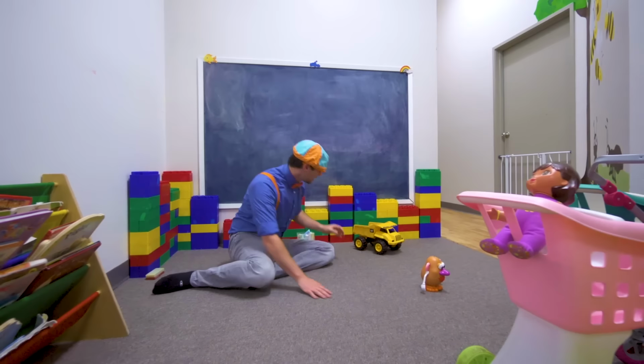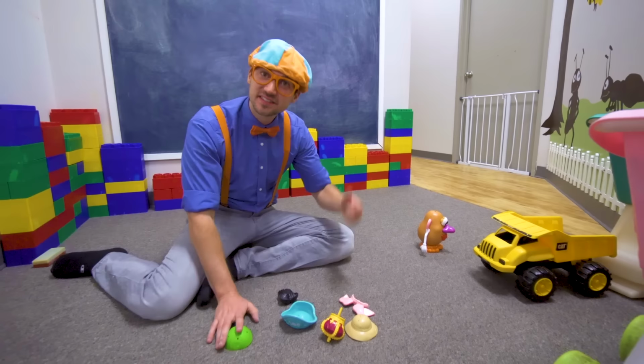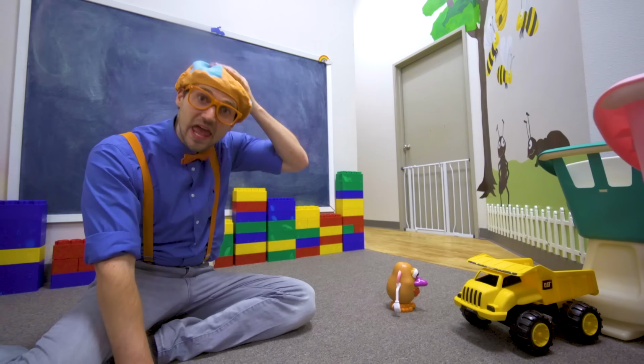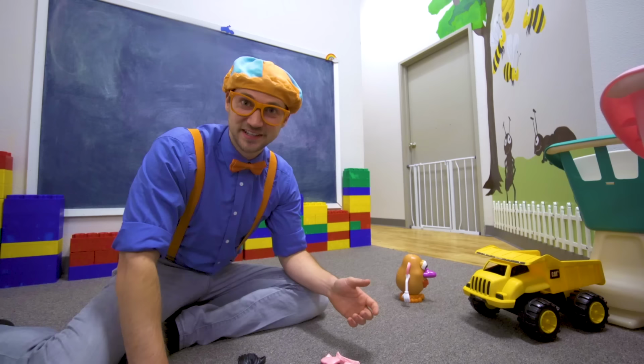Truck. Wow, but look at what's in here. Whoa, some hats. I love hats. See, I'm wearing a hat right now because the hat goes on your head, which is another part of your body. Your head is where the hat goes, and your head has your eyes, your mouth, your nose, your ears, and your brain. You are very smart. You are very special.